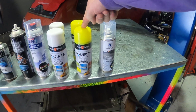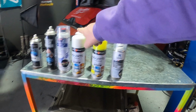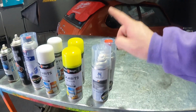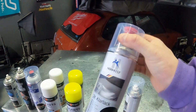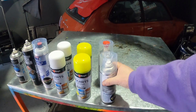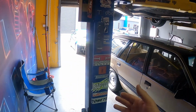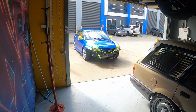Then lightly spray on the yellow, so you've got full coverage, but don't go too heavy because it'll dull out the white underneath. And then once that's ready to go, hit it with some 2K clear. These ones you get from Complete Auto Paints in Springvale. And you just pop the membrane in the bottom, sets off the hardener, and then you've got a hard 2K clear finish. As you can see, perfectly clear on the headlights and all of the handles and traffic areas on the car. So all budget stuff.